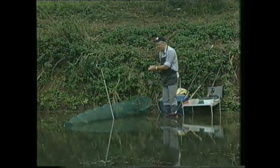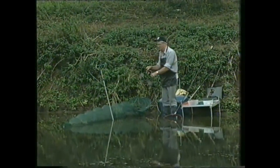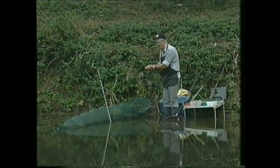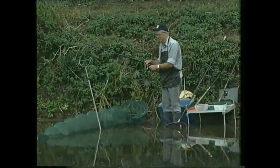I still think the stick float, I grew up on the stick float, and all the new modern methods, pole fishing to a certain extent, feeder fishing, not really my game. I don't enjoy it, and I think that's what fishing for me is all about, enjoyment. If I don't enjoy it, I just don't like doing it.